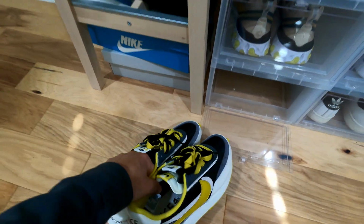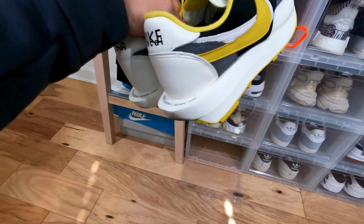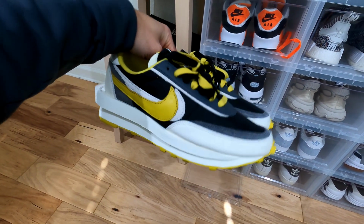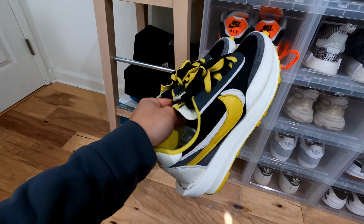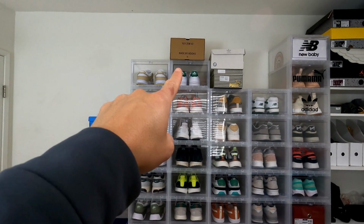And down here we got the Nike, Saucony and Undercover collaboration with the waffle model. Waffle bottoms, double layered yellow and blacks. All right, let's move on to the next column.